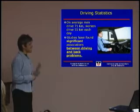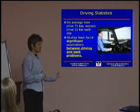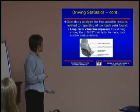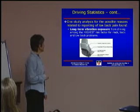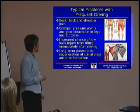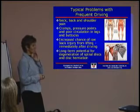Studies have found significant associations between driving and back problems. There's just really no question that that is a risk factor for back problems. And one study analyzing the possible reasons related to the reporting of low back pain found that long-term exposure to vibration when you're driving was among the highest risk factors for neck, back, and low back problems. Some typical problems associated with frequent driving: neck, back, and shoulder pain, cramps, pressure points, and poor circulation in the legs and buttocks.